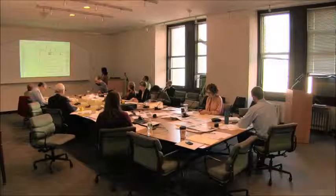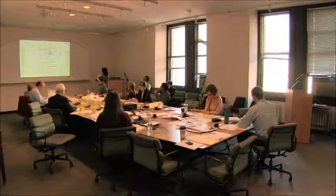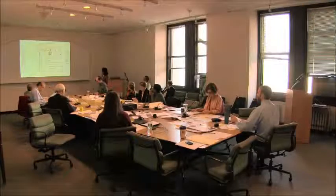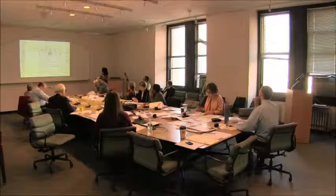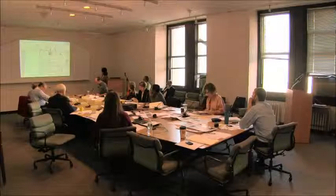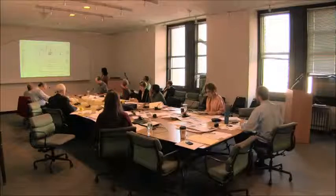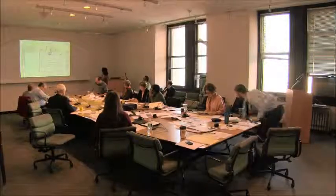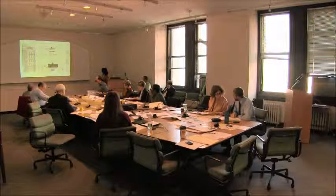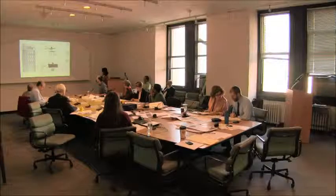This is the proposed section, and here you will see that the first level will be set into the roof plane. And here is the second story of the proposed addition, and it's set further back than the first level. And here are the bulkheads, elevator bulkhead in the front, stair bulkhead in the back. These are the elevations. Basically, you're not really going to see much of anything from the front because of the existing bulkheads at the front.